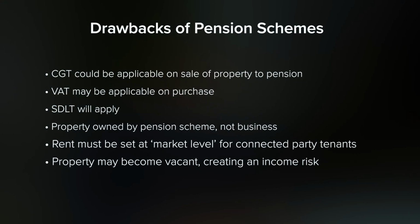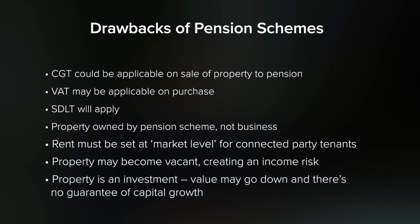Properties are generally very illiquid. If you want to pay any benefits, take any drawdown from a pension scheme, or if you've got mortgages or any other outgoings in relation to that property, they still must be serviced, which is very difficult if you haven't got a tenant paying any rent. And finally, property, of course, is an investment. Whilst they can go up in value, they can also go down in value.